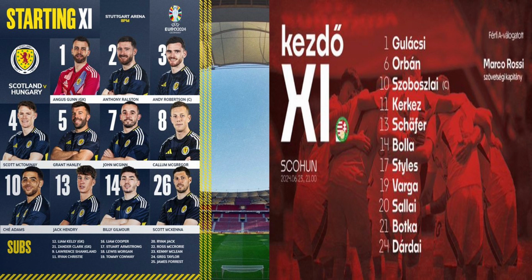Hungary in possession. They're playing against 10 men just at the moment because Callum McGregor's still down. They play the ball down the left channel, but it's a wayward one, and easy for Angus Gunn to come off his line and collect, and then bowl out to McKenna, and McGregor returns to the fray, having changed his footwear. Hanley just rolls it forward to Billy Gilmour. 0-0 here. We'll keep you up to date with the scoreline.